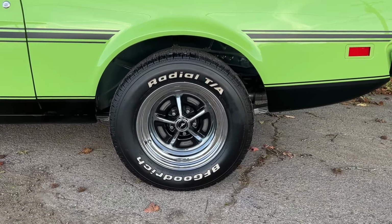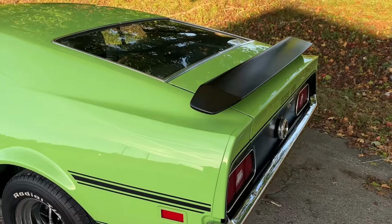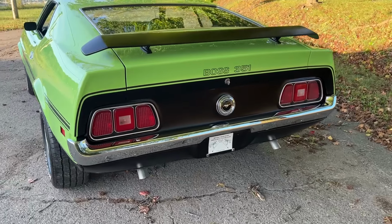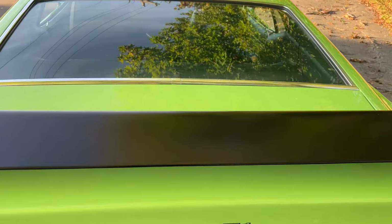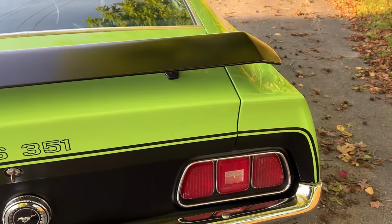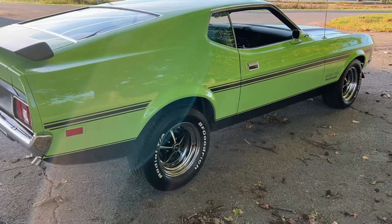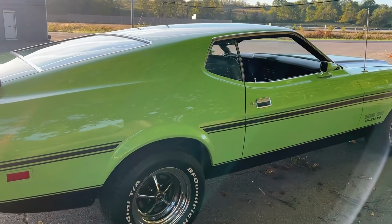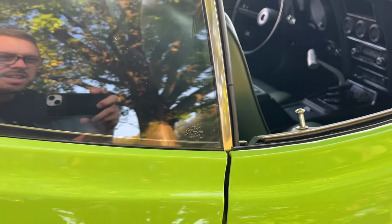Mag 500 wheels with brand new Radial T/As on it today. Rear deck spoiler. You see the dual exhaust turn downs in the rear. Beautiful chrome throughout. Original Carlite glass all the way around on this one. As you can see, stunning paint job. Carlite glass.